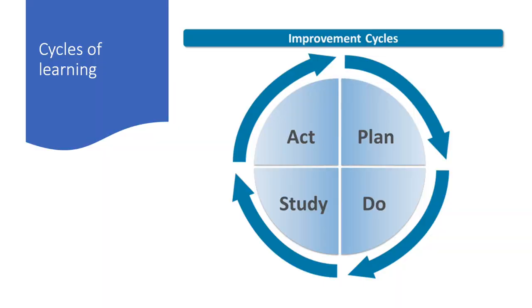So we go through what we call cycles of learning, where we plan, in this case, we write the concept. We do, we execute the research. We study the results, and then we take action. Do we throw it out? Do we revise it and try it again? And so, as we go through this cycle of learning, plan, do, study, act, plan, do, study, act, you do that repeatedly. You don't just do it once. That's where people fail, because they come up with an idea, they launch it, they never go through any testing at all, and that's why 85% fail, because they did not go through any cycles of learning.